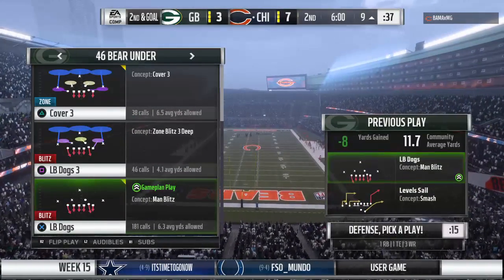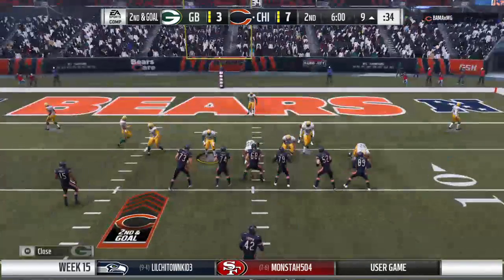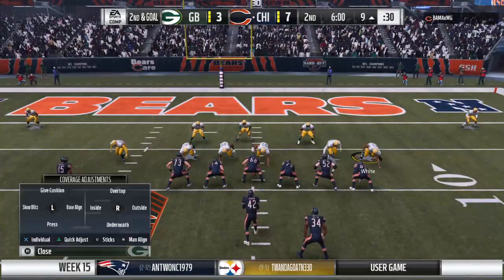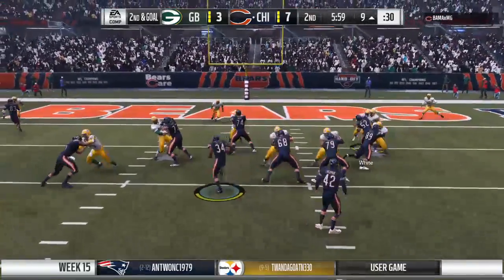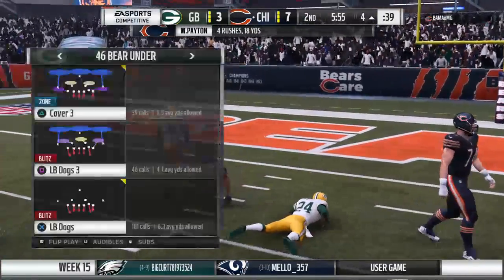Brandon Gaudin, Charles Davis back with you as it's Bears football here to begin quarter number 2. And they'll come up looking to keep this drive moving. He'll get it up the middle. And a nice pick up there. He gets about 5 down to the 4-yard line.